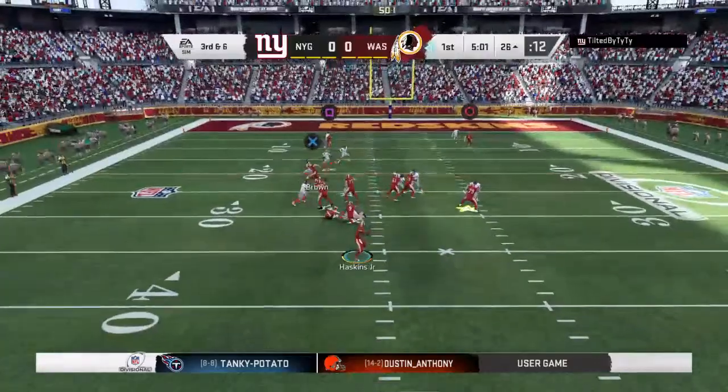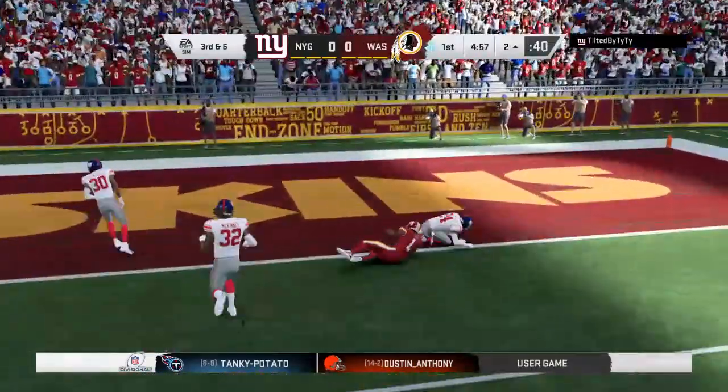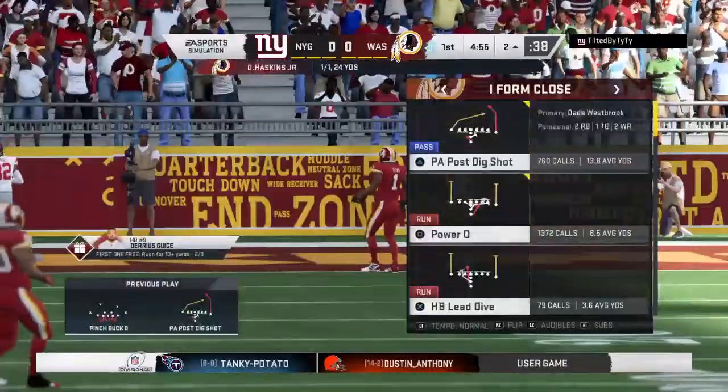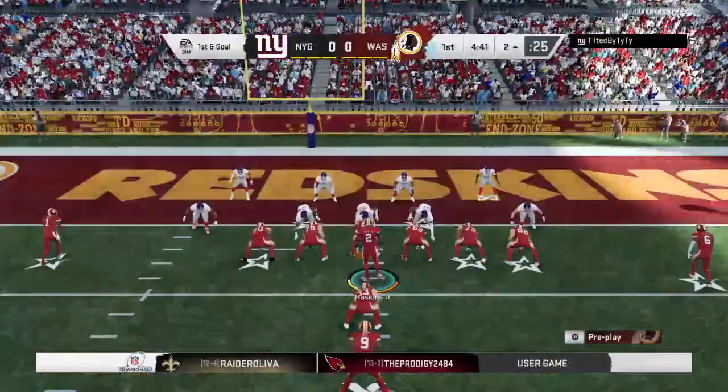Third down. Here's Haskins. This is caught. They're able to convert on third down, and that sets up a first and goal. A great job pulling that one in from a guy, as we know, who can really blaze. He's got a lot of speed.